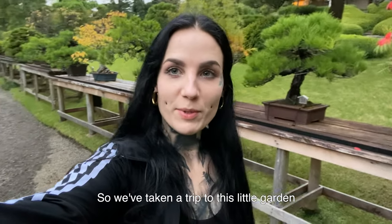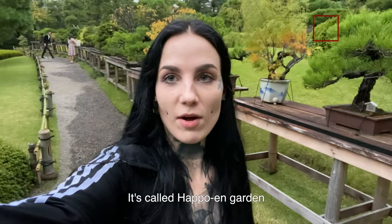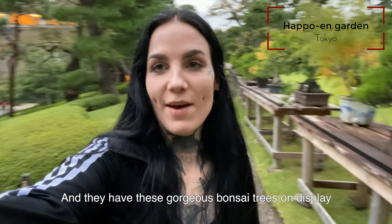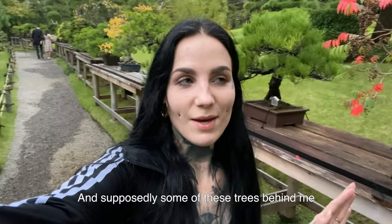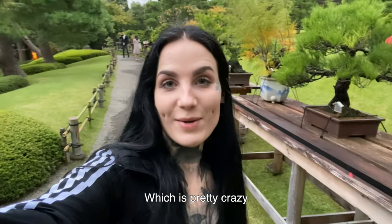So we're taking a trip to this little garden outside of Tokyo Center. It's called Happo-en garden, and they have these gorgeous bonsai trees on display. And supposedly some of these trees behind me are over 500 years old, which is pretty crazy.